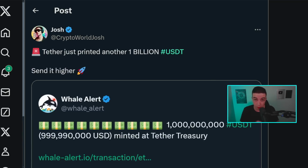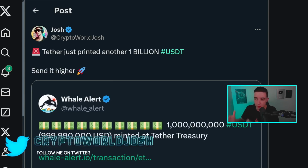Because just a couple of hours ago, we saw Tether print another 1 billion USDT. And basically how this works is they print this amount of USDT in advance for people essentially wanting to redeem that USDT for US dollars. So essentially how it works is Tether prints a billion USDT, for example, and then they have that just sitting on the side. But as of right now, that billion USDT that's freshly printed is not in circulation, because in order for that to enter into circulation and start buying up crypto, essentially they need reserves to back that USDT.